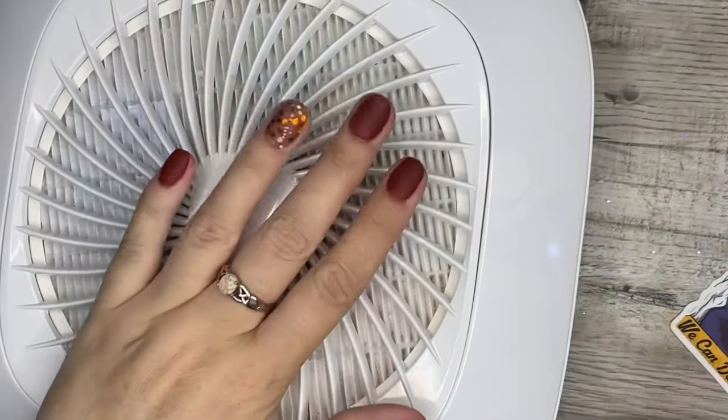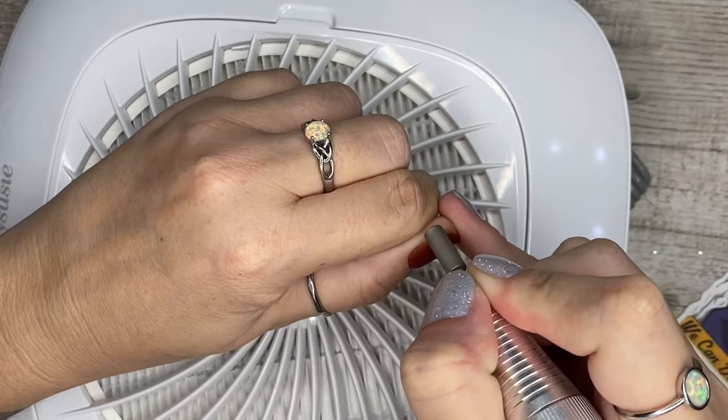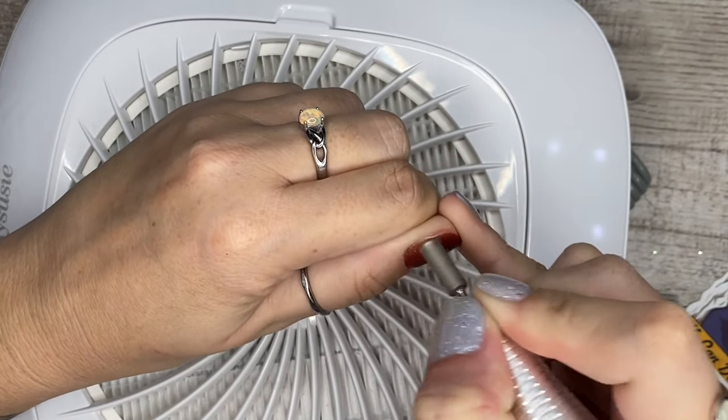Sorry. I'm going to go ahead and get my filing and my e-filing done. Same exact filing routine that I've been using for what feels like forever now.